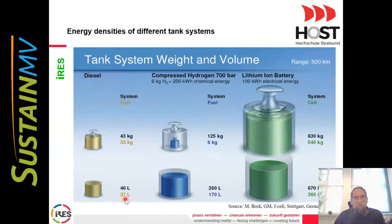The advantage of using diesel is you only need a few more liters for the system. Here you always see the colored number for the actual energy carrier and the black number for the system. So a diesel tank system consists of 37 liters of diesel and just 10 more liters for the pipes and the tank itself. All of that weighs about 10 kilograms. So a normal conventional car can, with about 50 kilograms and 50 liters of volume in the car, drive 500 kilometers. That is nice.